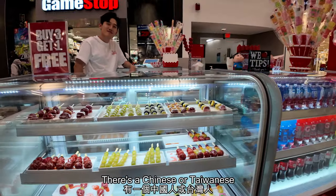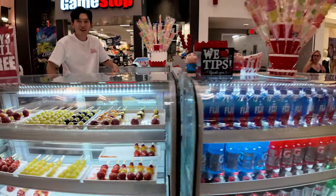This is a Chinese or Taiwanese night market candy. Ni hao ma? Hello.